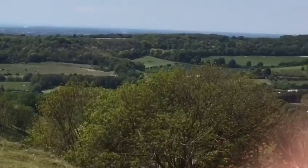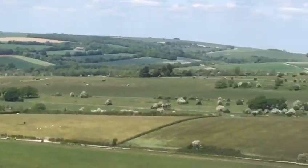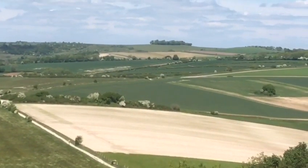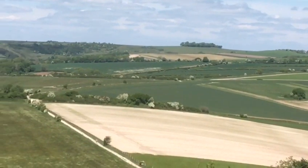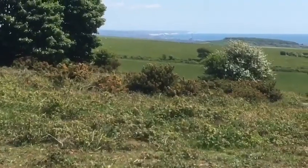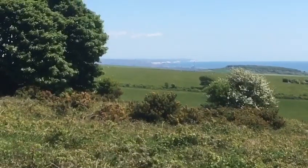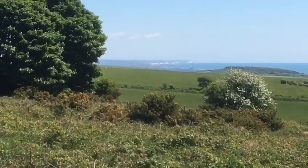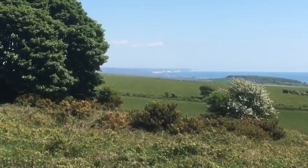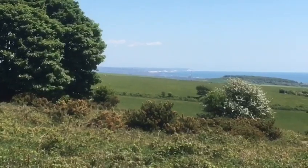And then moving round northwards again, we're looking across the area where we've come, and that clump of trees on the horizon there, that's Chanctonbury Ring. Here is the view looking eastwards along the south coast, Shoreham, Brighton, and then the white cliffs beyond there, maybe as far as the Seven Sisters.